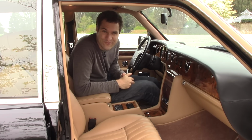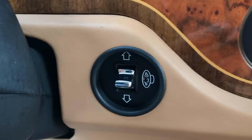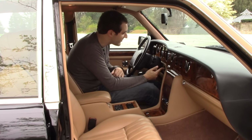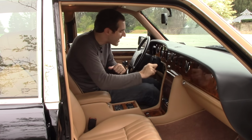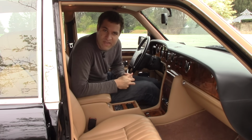Next up on our tour of interesting 90s Rolls-Royce buttons, check this out. A little button next to the steering wheel that lets you automatically adjust the steering column. Now, this is pretty common in luxury cars today, but back in 96, nobody had this. If you were driving around adjusting your steering column with a button, you must have felt like you were better than everybody else. And you may have been.